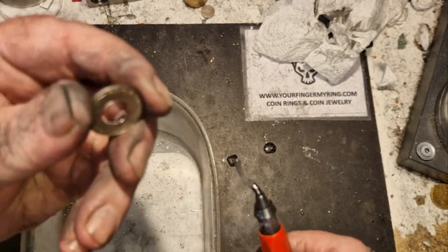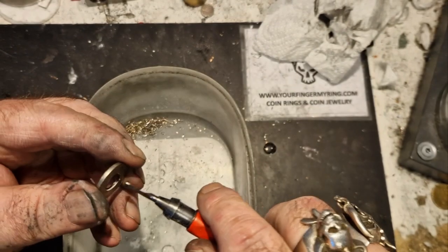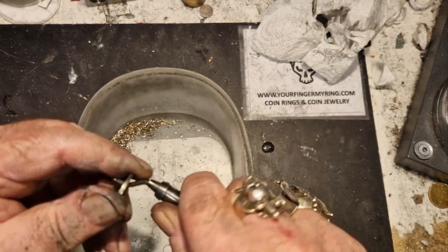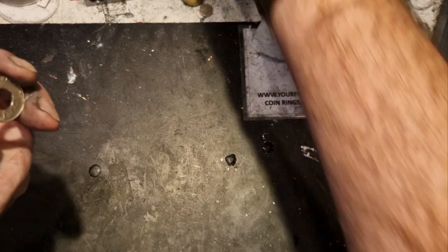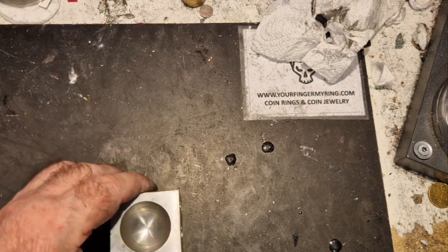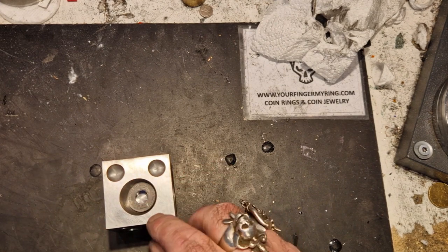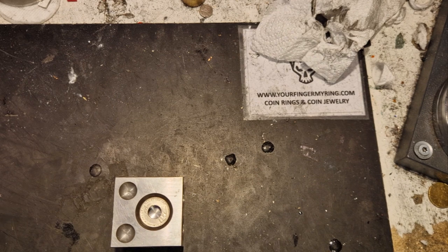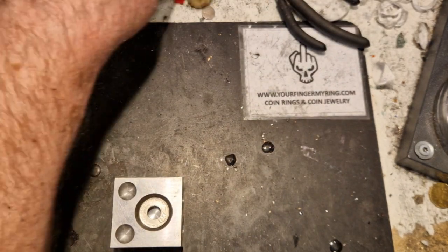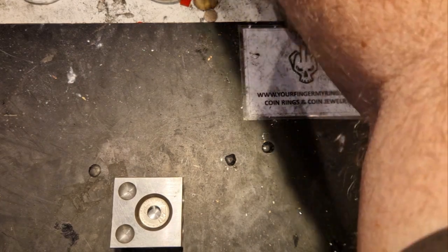Right, we just want to clean up that edge, make sure it's nice and clean. Free from anything. That ain't too bad. Right. So, are we going to use this diamond block? I suppose we'd better. Otherwise you upset people. And where's my ball bearing? Is there a ball bearing in the house? Yes, there is.